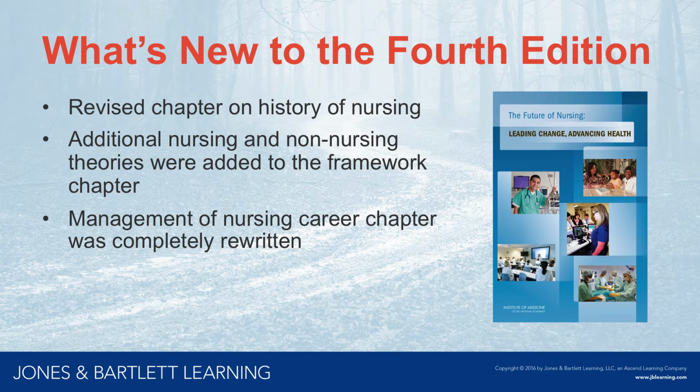All of those changes improve the 4th edition, but the most significant changes have occurred in Unit 2. In Unit 2, there's an entire chapter that is now devoted to each of the Q's and competencies: safety, quality improvement, patient-centered care, evidence-based practice, informatics, and teamwork and collaboration.